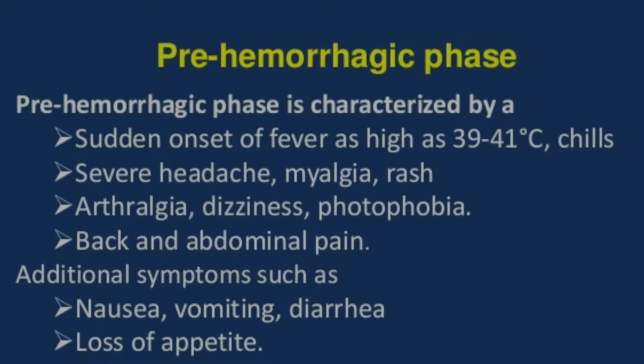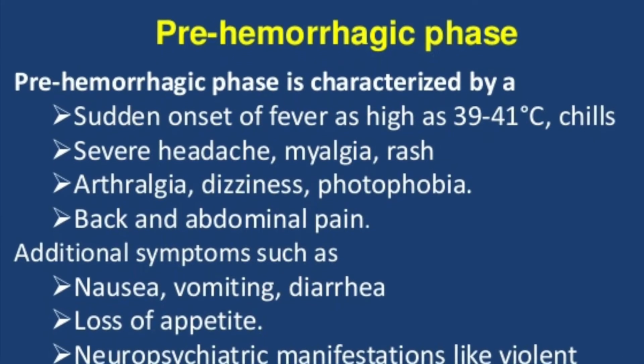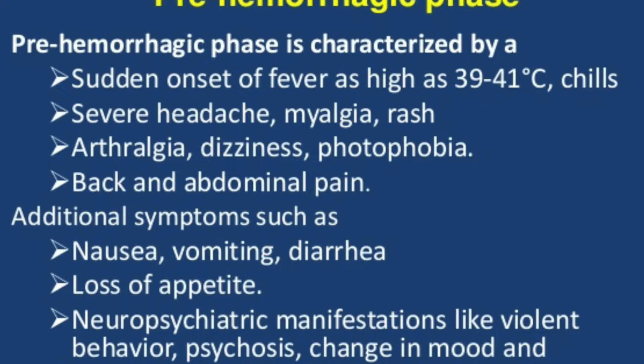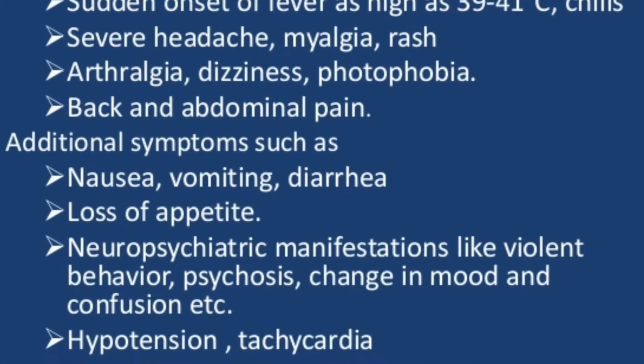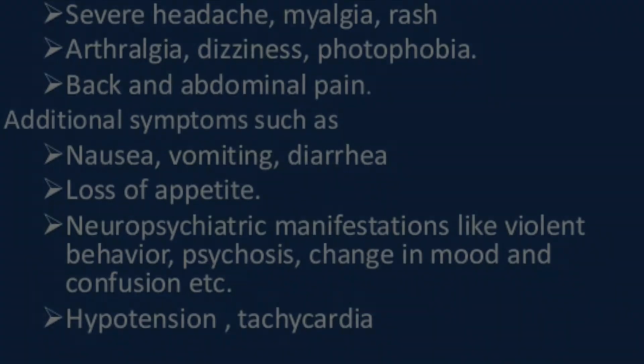During this period, nonspecific symptoms occur, such as rapid high-grade fever, fatigue, headache, back and joint pain, red eyes, flushed face, and myalgia accompanied by vomiting and diarrhea.